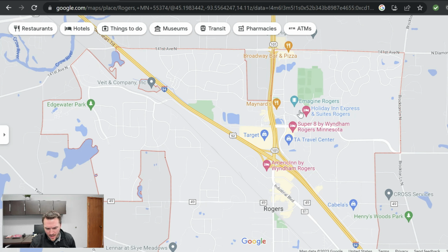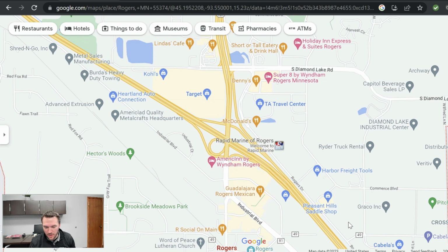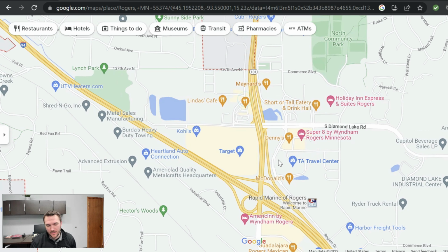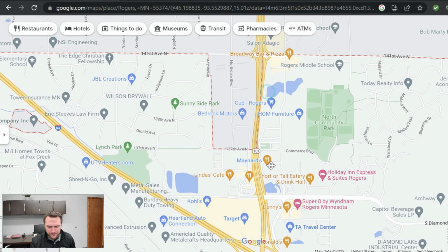And this cross area of 94 and 101 is where a lot of things within Rogers are. So you have your Cabela's, there's an antique car shop down in here. This is where you have your Target, your Kohl's. You can see a Maynard's, which is a super cool atmosphere bar in the area. Kind of a local Minnesota one. There's another one down on the lake, and then they have one right here. A couple different drink halls, eat halls right up in this area.